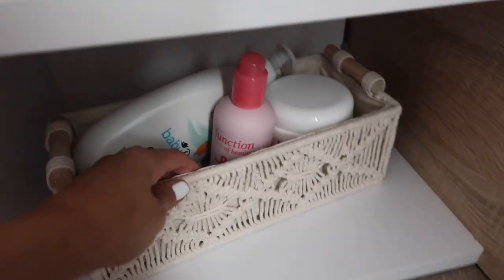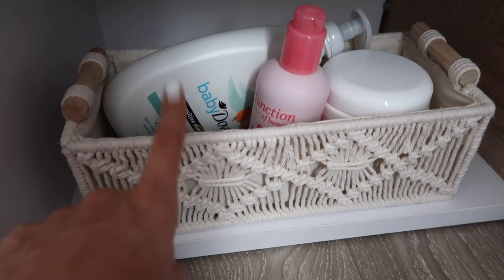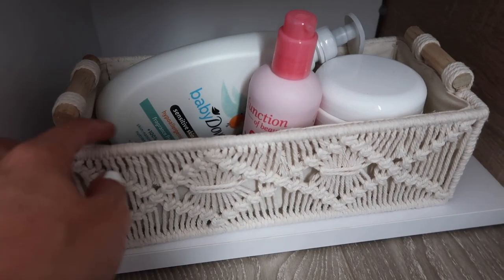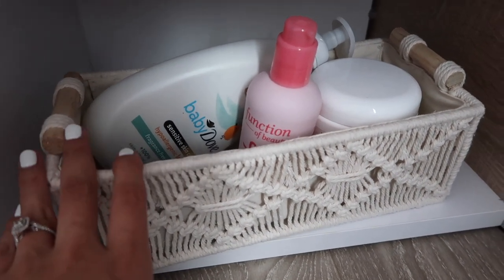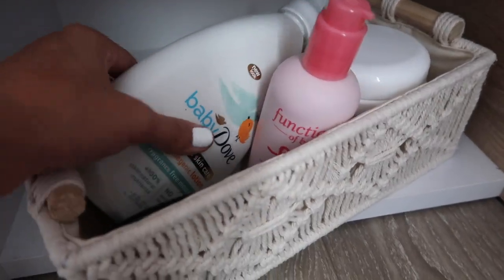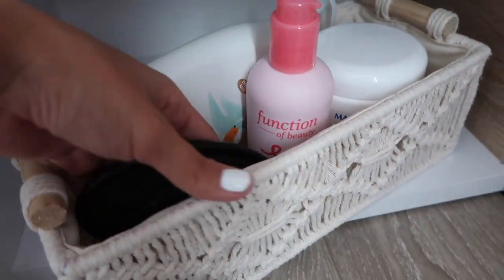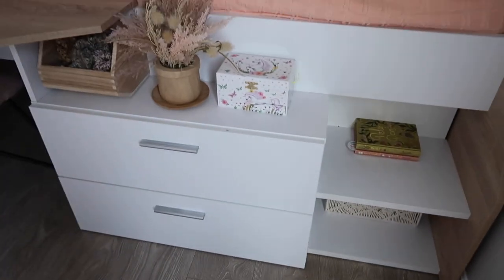And then down below, she has this macrame basket, which you also probably recognize. This was previously in my room. I was using it as like nursery storage. So I had like diapers and wipes in here when Jade was a newborn. So Layla has her lotion in here, some hair stuff, more lotion, and then her brush. That's her little bed storage situation.